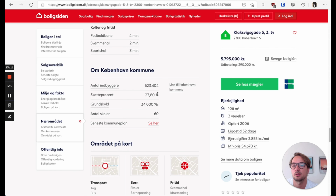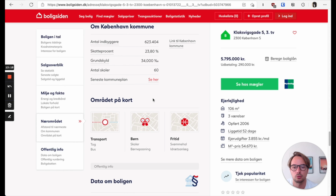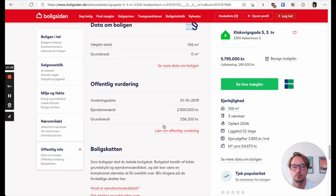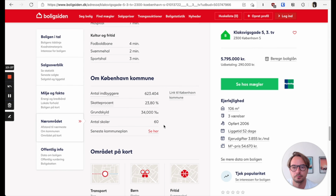What about the comune? How much you pay in taxes? Remember that taxes would change between comune and comune. But if you're looking within the same comune, there's not too much to say. And some extra information on the building. And yeah, probably from here, nothing else you should be focusing on.